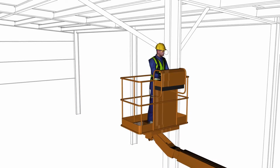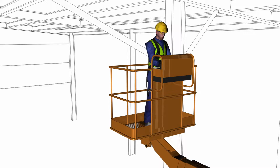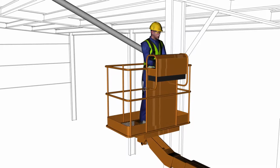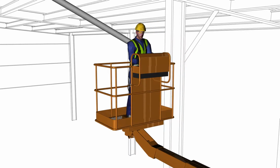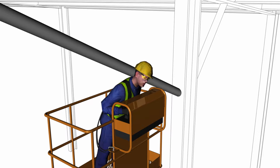Mobile elevating working platforms, known as MEWPs, have made working at height safer and more efficient. But hazards do still exist. One of the most significant is operator entrapment or crushing. This happens when an operator is pushed against the platform controls during a collision with the structure, causing potential entrapment or crushing injuries.